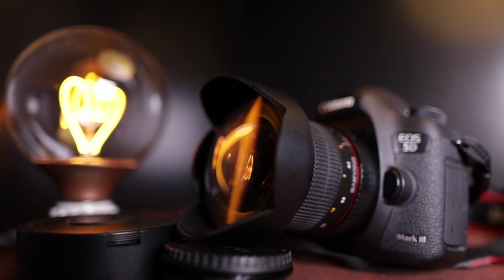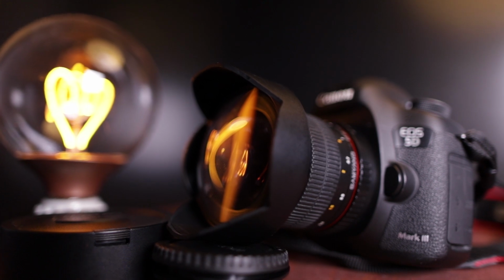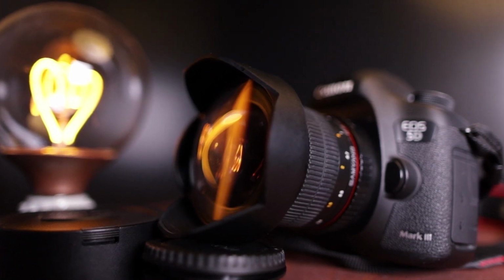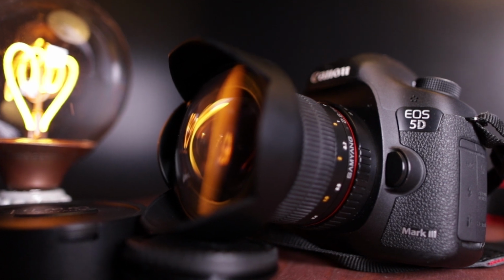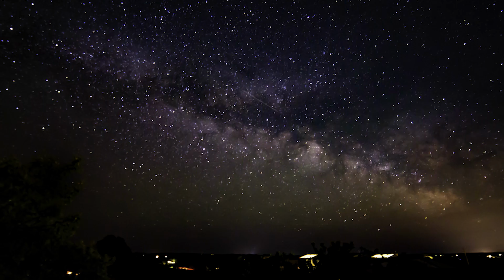But anyway, this lens is really special to me. It's traveled with me to a bunch of places. It's been to Arizona, West Virginia, Costa Rica, and Maine, and I'm probably forgetting others, but it's been around and it's seen the Milky Way with me.